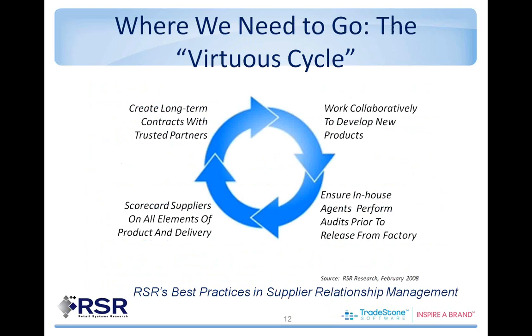So where we see that we need to go is pretty simple. It's something we call the virtuous cycle. And it's not complicated. Create long-term contracts with trusted partners. Work collaboratively to develop new products. This half, you'll find, actually happens quite a bit. What doesn't happen as often, which is really rather surprising to us, is to ensure that in-house agents perform audits prior to release from the factory, and finally to scorecard suppliers on all elements of product and delivery.